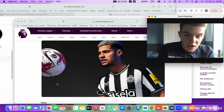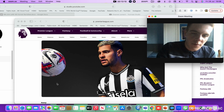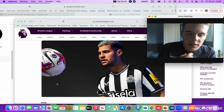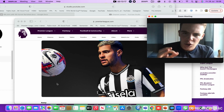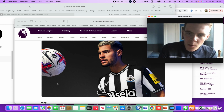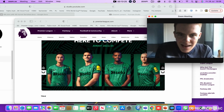But Newcastle's home shirt, top drawer, clean as anything. I love that collar. I mean, to have the black on the outside and then the white from the stripes following up, but then to have 2 layers of white just close together on the collar, top drawer. Really do like that. It's clean, but it's not amazing at the same time, so I'll probably say a 7 out of 10.